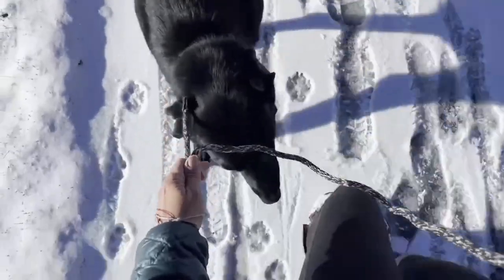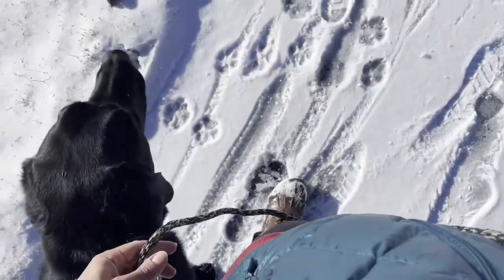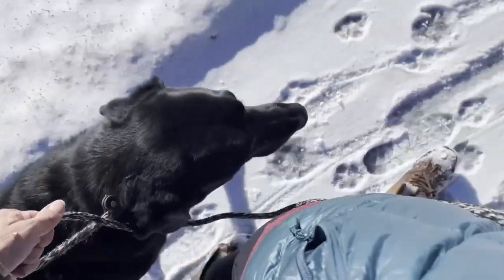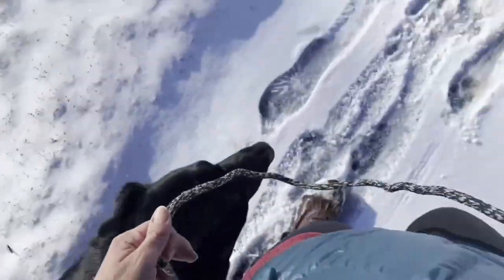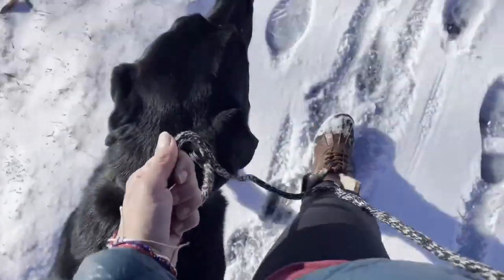Now we're gonna go into reverse again. He's coming willingly. Guide him back into position. Twist. Correct up. Correct up. You can see it's coming out of my hand.